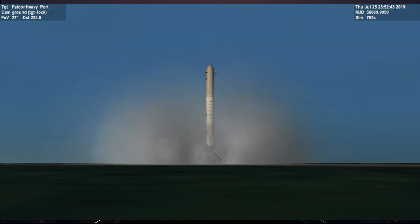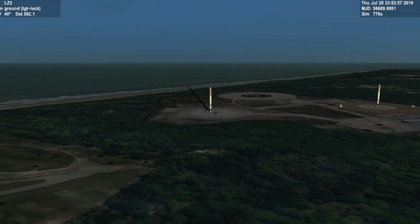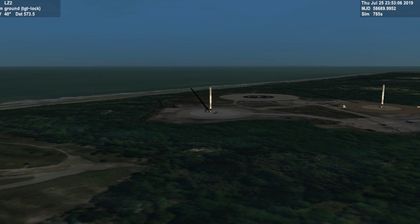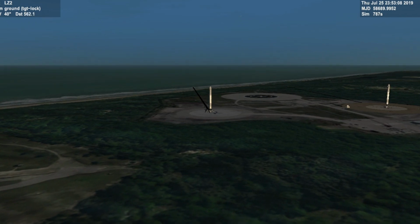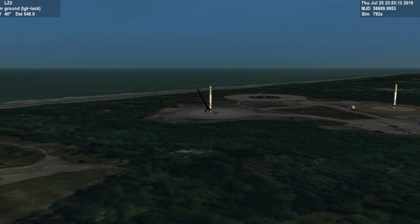And what an incredible, incredible sight to see as we watch the side boosters touch down for landing. That confirms successful landing of both Falcon Heavy side boosters on landing zone 1 and landing zone 2. Now with these two side boosters, this marks the 163rd and 164th overall successful landing of an orbital class rocket. It's also the 25th landing on landing zone 1 and the 6th landing on landing zone 2.